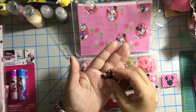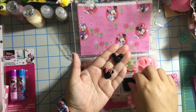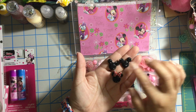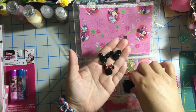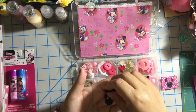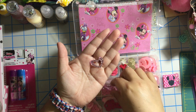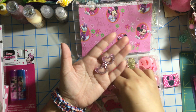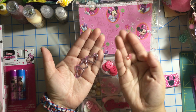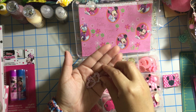Oh my God, look at this button, guys. This Minnie Mouse. And these flat back pearls with the Mickey heads and all those gems. Oh my God, I love this. Super cute. Thank you very much. And she shared with me some black ribbon. Cute, cute, cute. And then we have these hearts, acrylic pieces. Super cute. And look, here are these diamonds that I was telling you about. I'm loving this. Thank you for sharing that with me, guys.